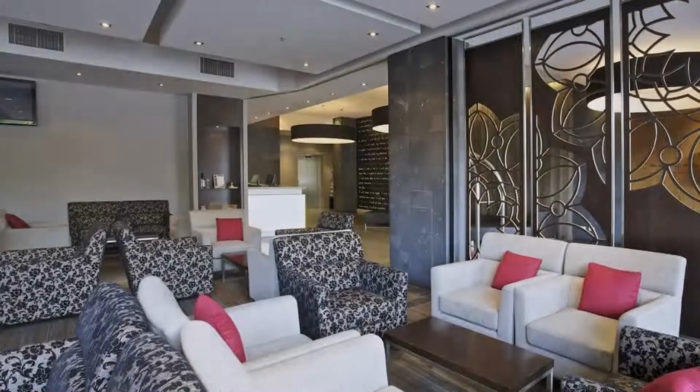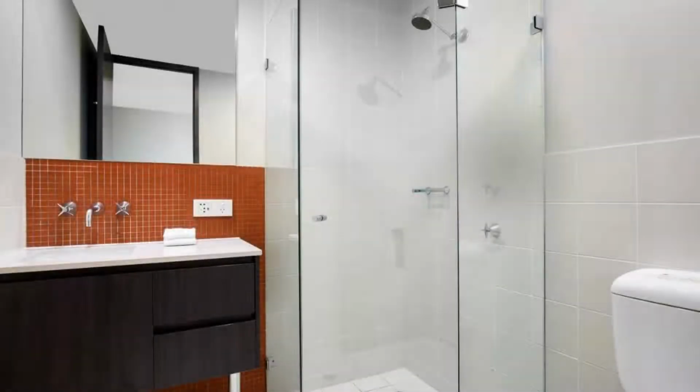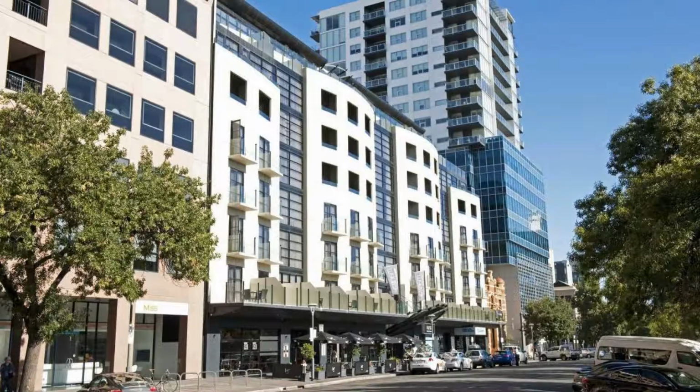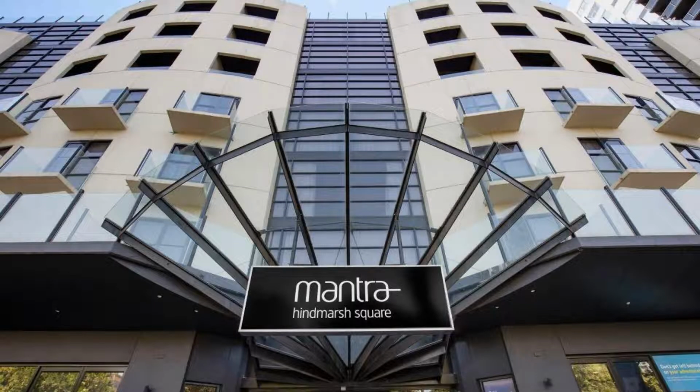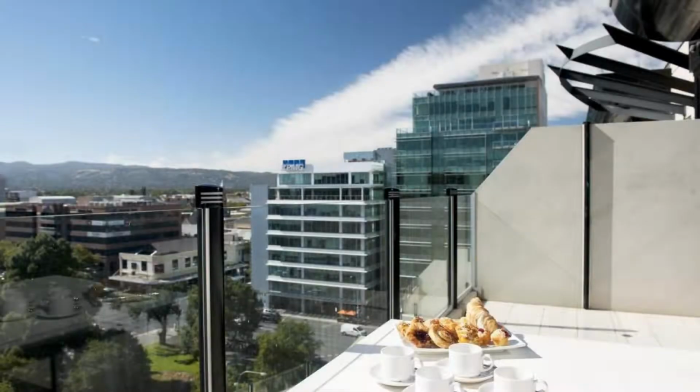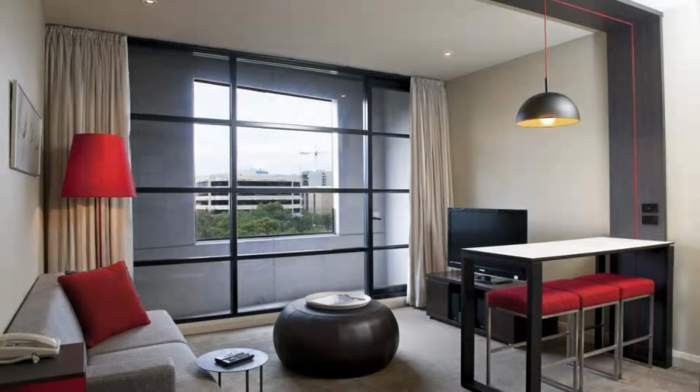The location of the hotel is excellent and guests love walking around the neighborhood. There are 10 types of rooms available on booking.com. You can book online and enjoy it. You can see more than 100 reviews of this hotel on booking.com. Its review rating is 8.1, which is very good.